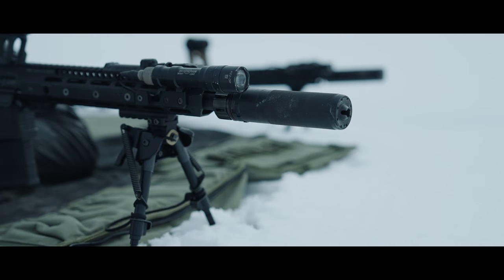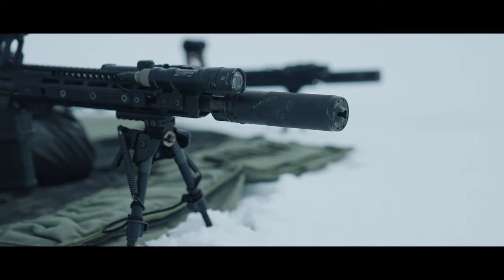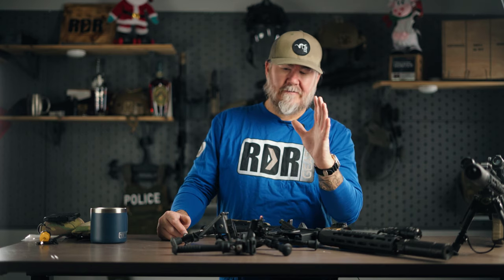Bipods are part of rifle setup. If you've never heard of rifle setup, if you ever get to Ridgeline Defense and meet Alex Hartman, or Rudy Gons up there, you'll hear those guys talk about rifle setup quite a bit. Rifle setup is the key to getting the results you wish to get when that round leaves that gun.